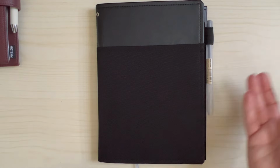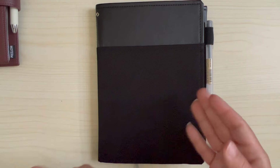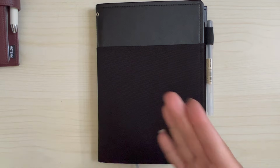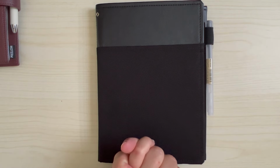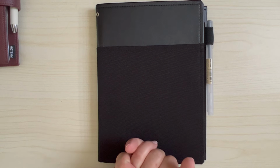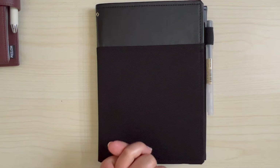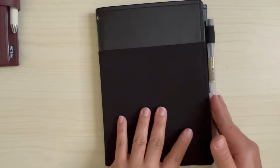Now, obviously, it's not going to come with me in my purse all the time. I have an A6 notebook I'm going to use as a catch-all, so anything I need to write down and take with me. I have a printout still of my future log that I'm using to make any appointments if I'm on the go. So I'll pretty much have all that with me. I'm really excited and I can't wait to start using this. So the next plan with me you guys see is going to be using this guy.